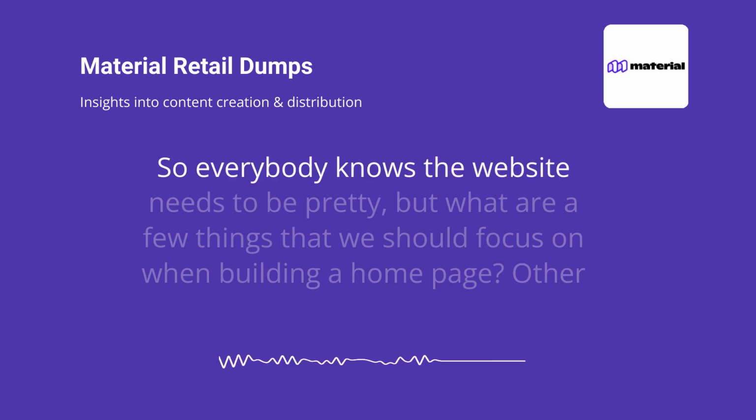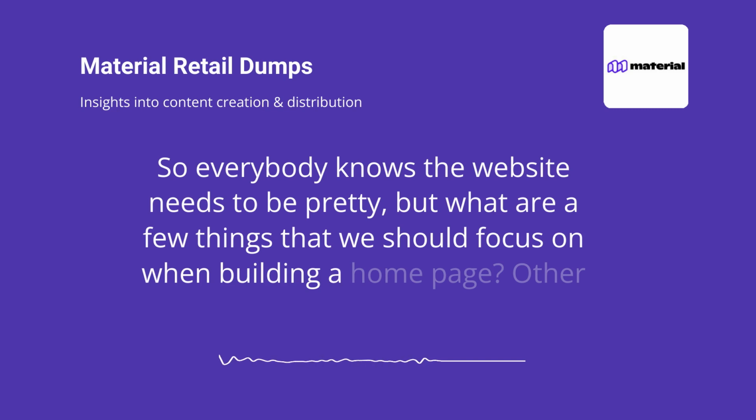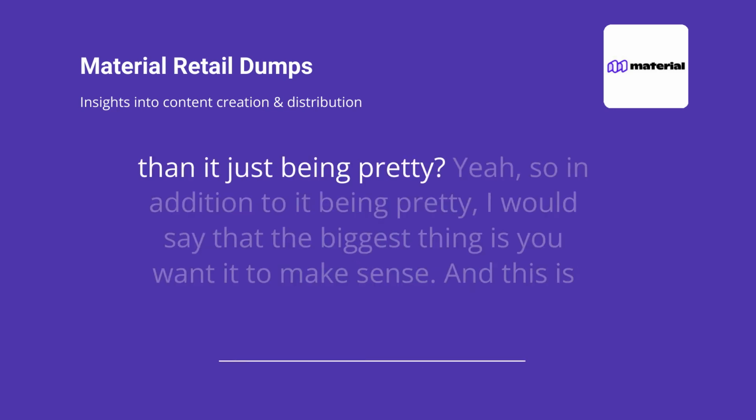So everybody knows the website needs to be pretty, but what are a few things that we should focus on when building a homepage other than it just being pretty?